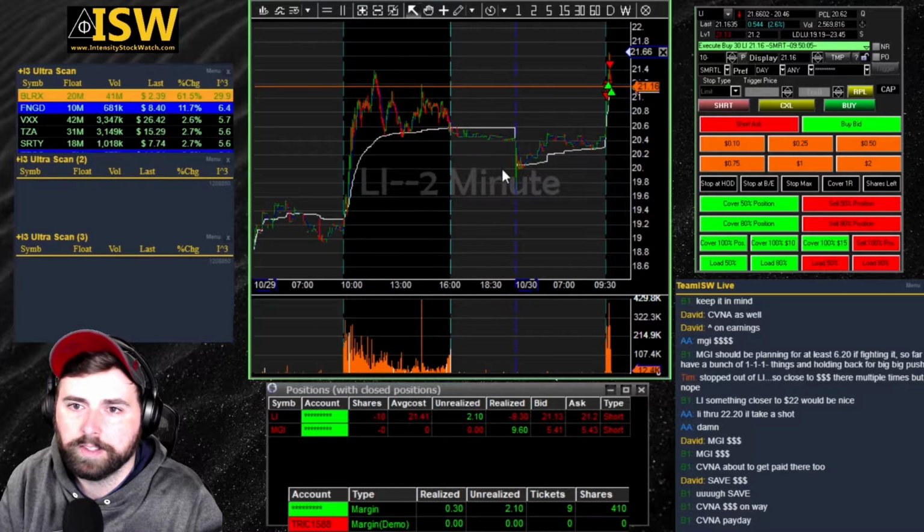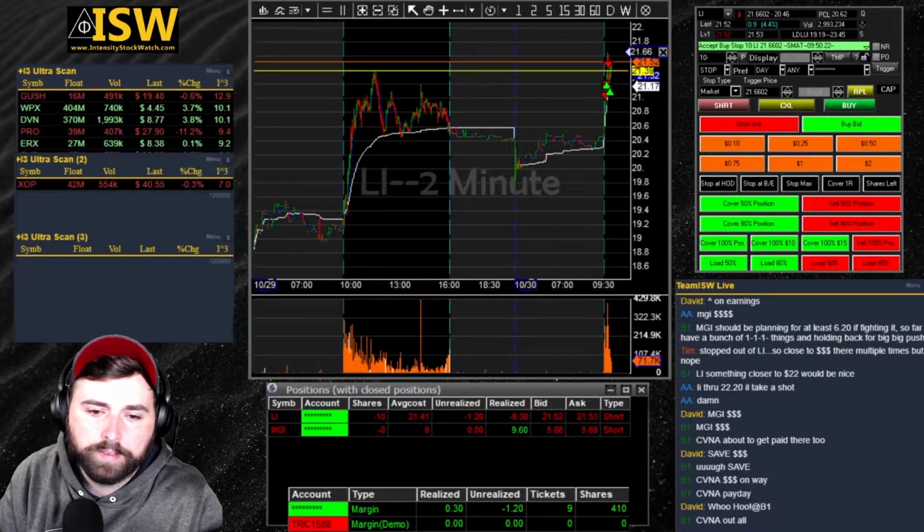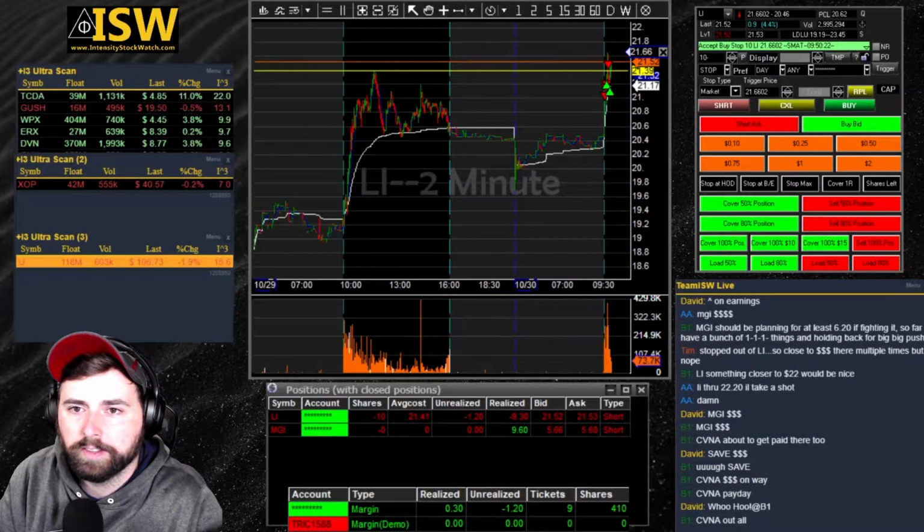There it is. Nice. Okay, so we got our 75% out there, and now we'll just keep the stop at high of day for the rest of these and see if this can't actually work down, maybe even closer to $20. So not looking good here on LI. Reclaim that 2150 area. Looks like it's definitely going to at least test high of day here.